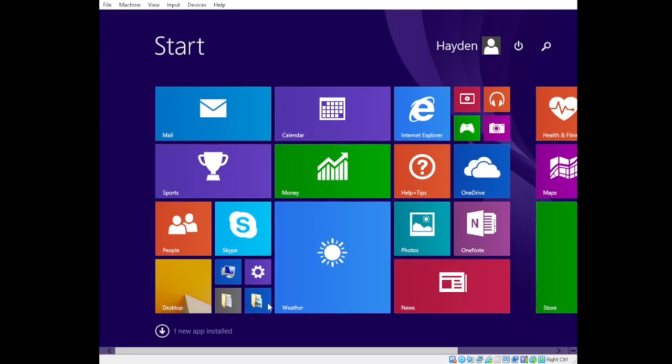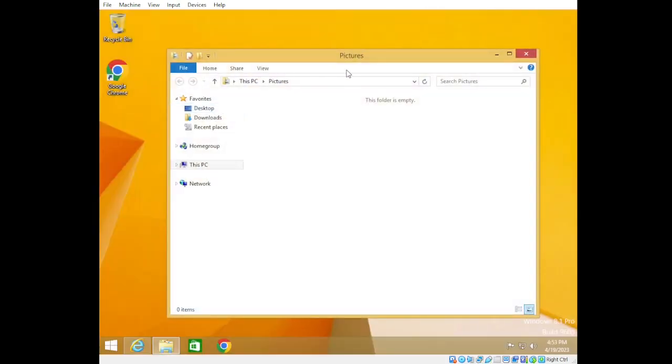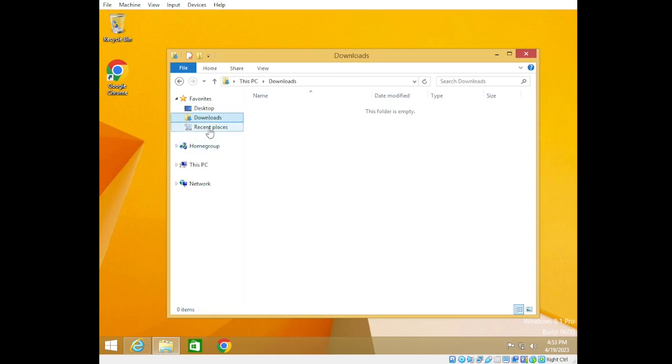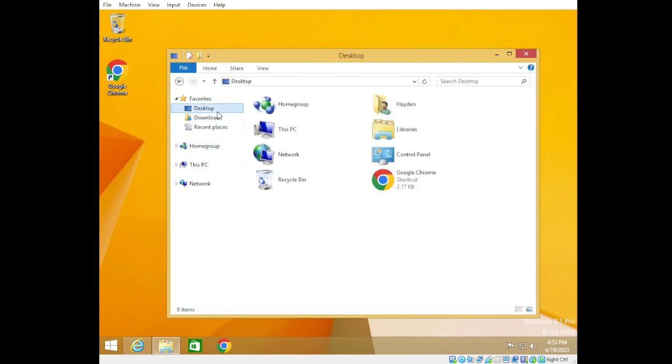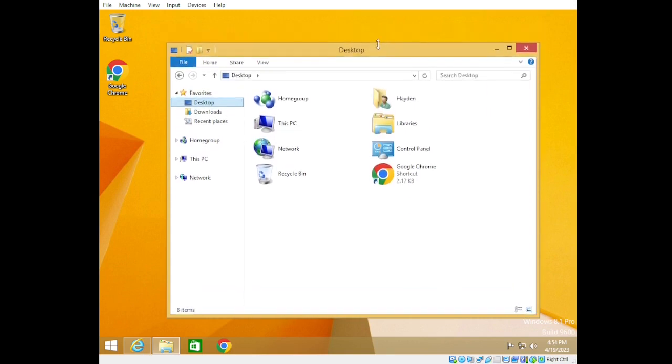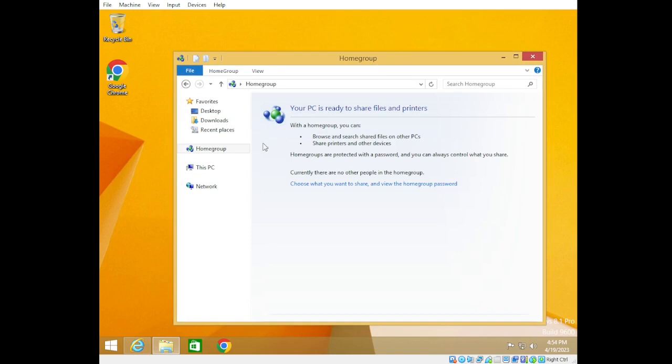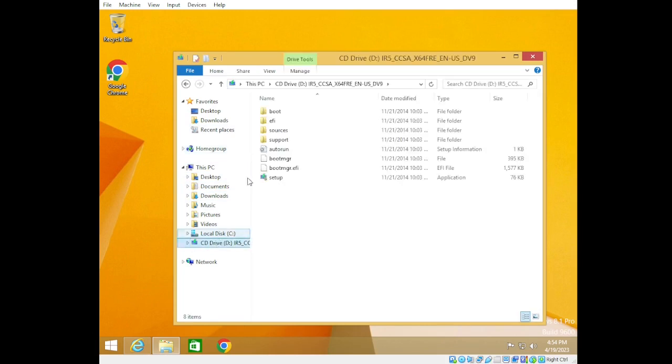I guess let's just look at the file explorer. It looks more like Windows 7. Yeah, this looks a lot like Windows 7, but it's slightly morphed into Windows 10. That's how I would describe this operating system. Oh man, okay, here's the home group. I have no connection to any network, so I'm not surprised that there would not be a home group.